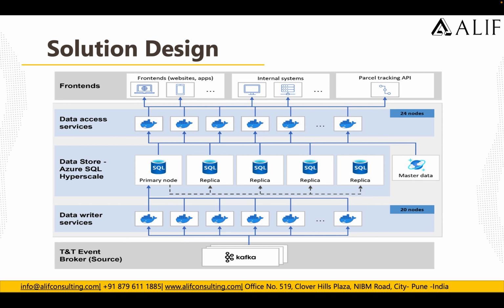Now this is what their design looks like. You can see they have Azure Hyperscale with multiple nodes and multiple replicas, and then they are using the front-end web services, internal system, and parcel tracking API. At the same time, they have Docker services and data writer services running on Docker, and they are using an event broker source as Kafka. So all the data is put into Azure Hyperscale, and then the data access services, hosted on Docker, allow communication with the front-end web app, internal systems, and the parcel tracking API.